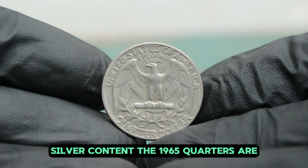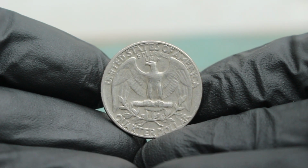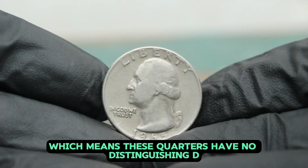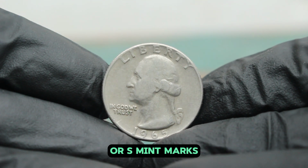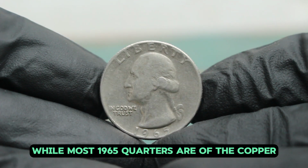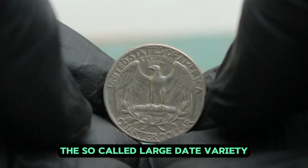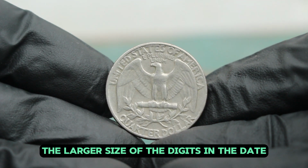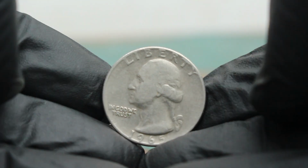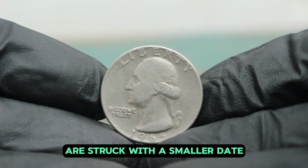The 1965 quarters are easily recognizable by their copper-nickel appearance compared to their silver predecessors. Interestingly, in 1965, the mint did not produce quarters with mint marks, which means these quarters have no distinguishing D or S mint marks. But there's a catch. While most 1965 quarters are of the copper-nickel variety, there's a rare variation you might come across, the so-called large date variety. This designation is due to the larger size of the digits in the date on the coin. The large date variety is a bit of an anomaly, but it's worth noting that the majority of the 1965 quarters are struck with a smaller date.